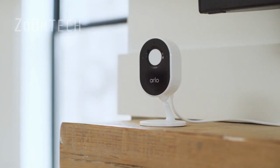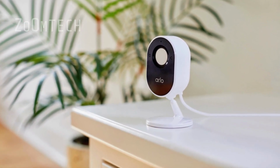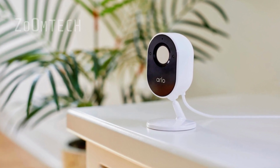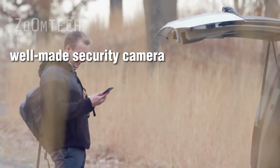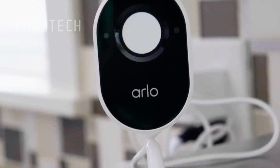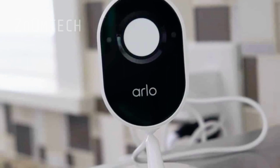The newest smart security camera in the Arlo family, the Arlo Essential Indoor Camera, offers a budget-friendly solution to smart home protection with the distinctive Arlo flare. It's undeniably a well-made, portable smart security camera with a useful privacy shield, but because crucial capabilities are hidden behind a second paywall and it costs more than similarly equipped competitors, it's a bit of a challenge to sell.